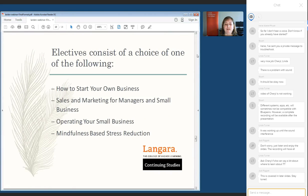So we also have a choice of an elective. So for the electives, there are 3 business type courses: how to start your own business, sales and marketing for managers in small business, or operating your own small business. A lot of you probably know that sometimes we're really good at doing therapeutic touch or other healing modalities or caring for people, but we really don't have a business mind. So one of the things we wanted to do in this program is give people the skills so that they can go out and have a career for themselves, and they do have the skills necessary to market themselves and to be successful. So that's one of the choices.